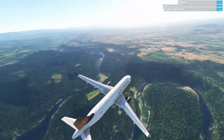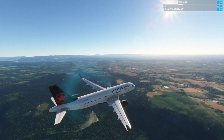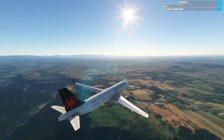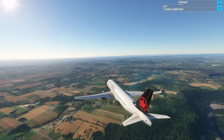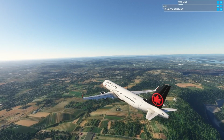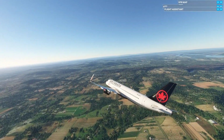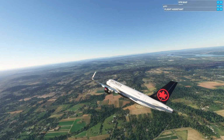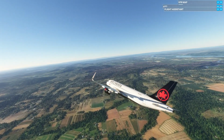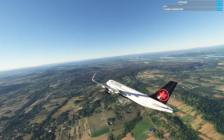This is kind of the fun part about letting the AI fly when they can. So you can kind of goof around with the video. On this particular plane, the Airbus, the AIs do a pretty good job, so I trust them. I've only had to take it a couple times from them where they just completely goofed up.